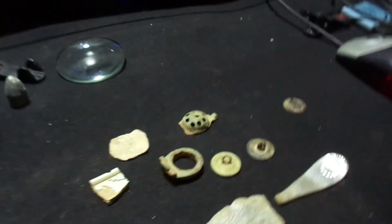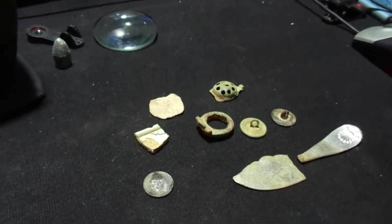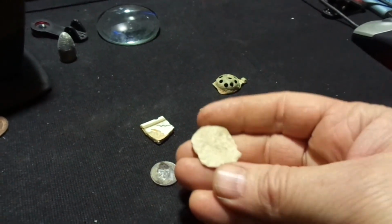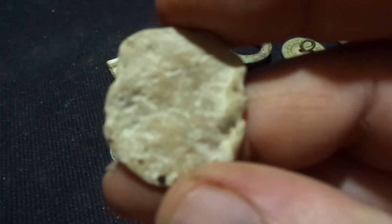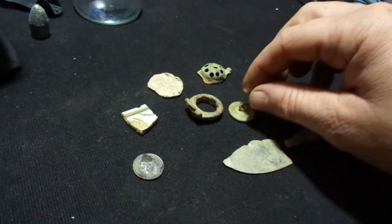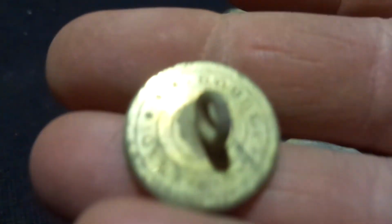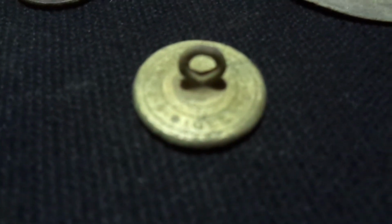Hey guys, just doing a quick wrap up for this hunt. Got my modern dime, and then I got this piece of lead. Nothing on it. I think it's just a flattened bullet or something like that. Got this super gilded gold gilt flat button. That's the most gilding I've ever seen on a flat button that I've dug, at least. It's just super thick.